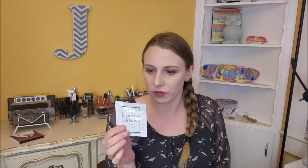This is from The Laundress, and it is a sample of their all-purpose bleach alternative, unscented. Yeah, so this is non-toxic, biodegradable, fragrance-free. So it's supposed to be safer and better for you. It's also good on colors. You can use it to pre-treat things. So just a little sample.